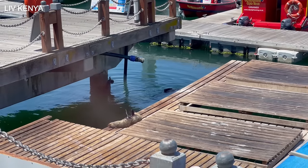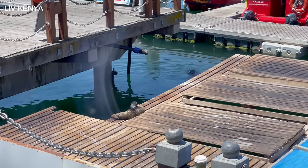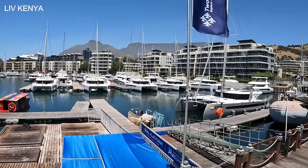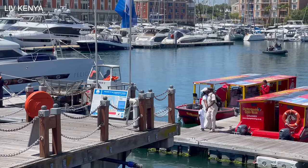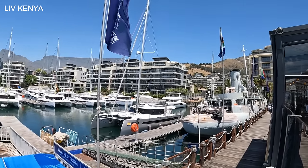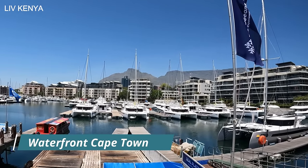We are at the waterfront. Look at those seals sunbathing there. He came out of the water and then he will just lie there. So this is the waterfront. You can see the yachts. Look at that. There's Table Mountain over there. We'll go there later. Then the city behind it. So we started our journey from Nairobi and right now we are in Cape Town. This was our final destination, but we still have to go to two other countries we've never been before, so stay tuned. So let's explore Cape Town.